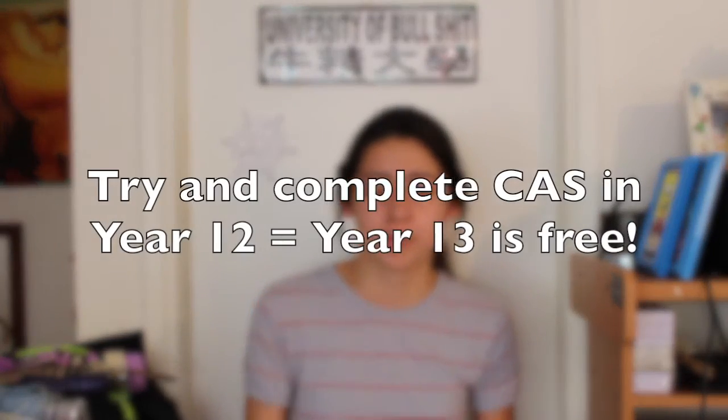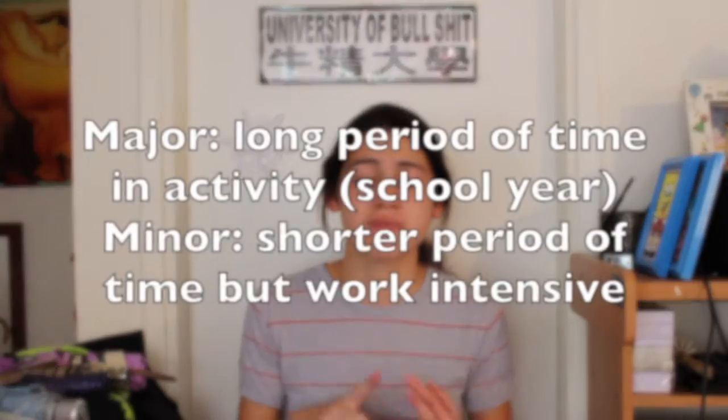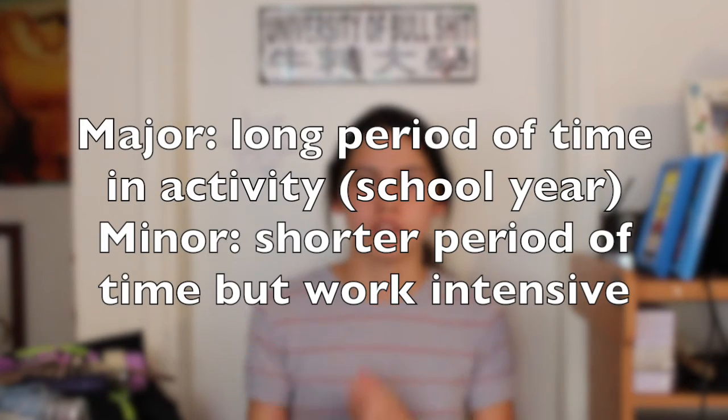So the tip that they gave me was to try and complete all of my CAS in year 12, and I actually did complete everything in year 12 because you only had to do 3 majors and 3 minors. You had to do a major and minor in each section. So if you don't know what CAS is, it stands for Creativity, Action, and Service, like CAS. The major and minor basically stands for how long you pursue the project for.